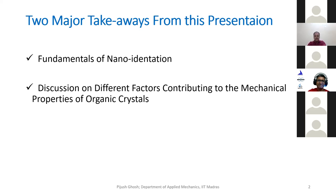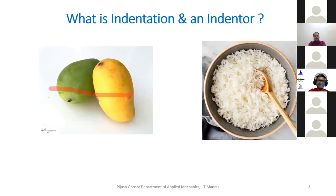Now, as I said, my job is simple. It is only to set the stage for Professor Kelvin, who is actually the expert in this area, to talk in more detail and more specifically about the organic crystals and related things. Okay, so these are the takeaways. We will look at the fundamentals of nanoindentation, and we will discuss different factors contributing to the mechanical properties of the organic crystals.